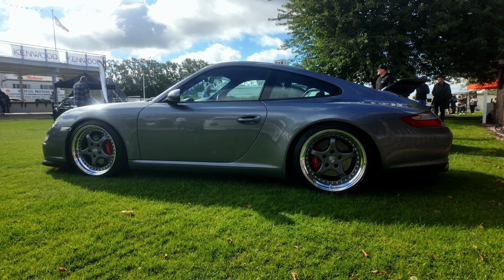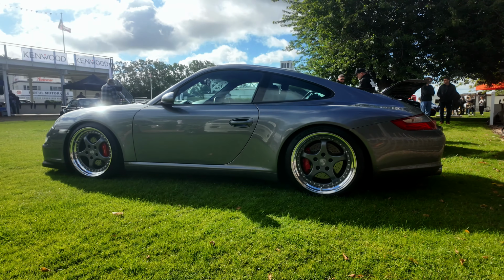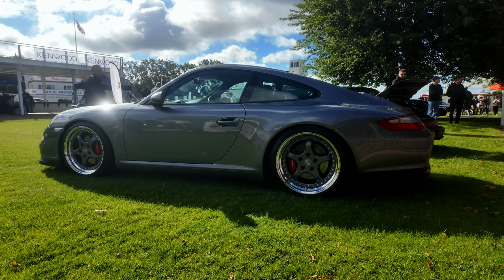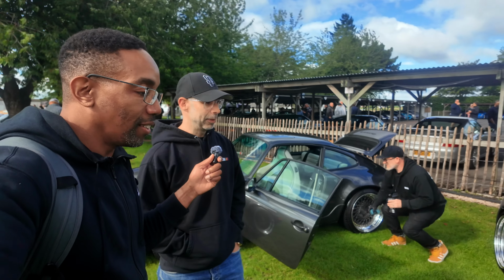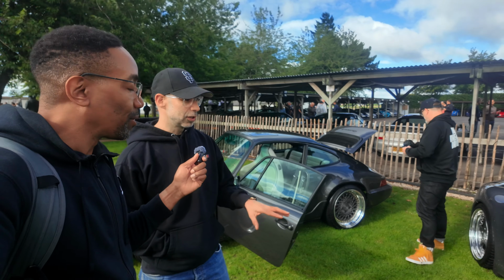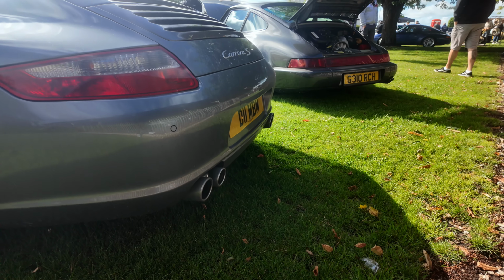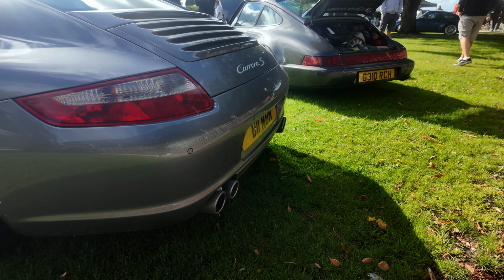Are you running spacers at all? I wasn't. They were spec'd not to run spacers, but when we dropped the car a bit at the rear, there's a 5mm spacer at the back just to bring it out a bit. So yeah, a bit of stretch on the tyre at the front and the back, and I think I've done it just right. You can always go a bit lower, but I'll scrape the front, as you know.